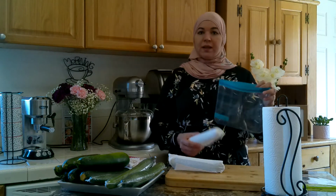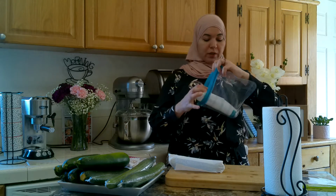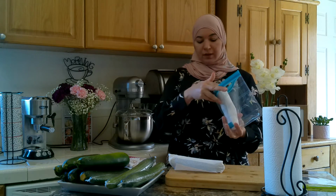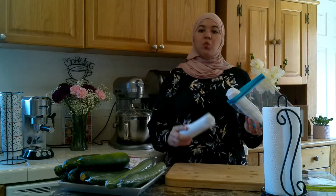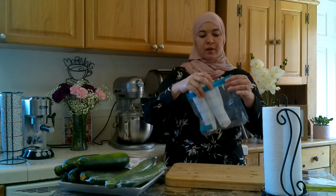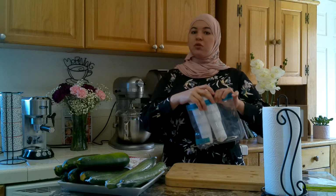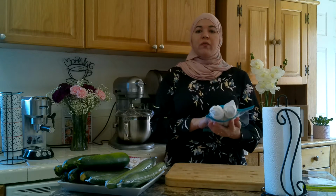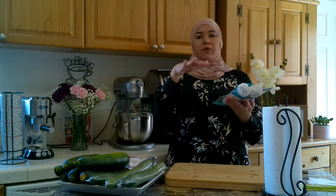Okay. After that, place them in a bag. I am going to use a reusable bag, but you can use any bag you have on hand. And make sure to keep one side of the bag open for aeration. Store the zucchini or the cucumber either in the drawer of the fridge at high humidity level or on the upper shelf of the fridge.